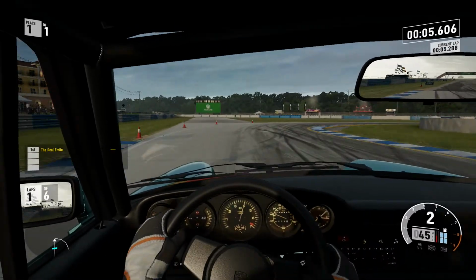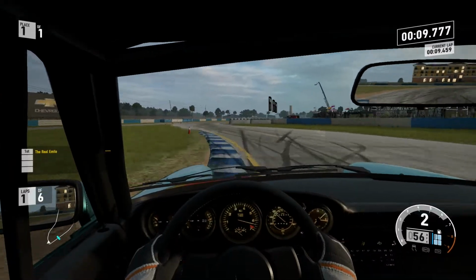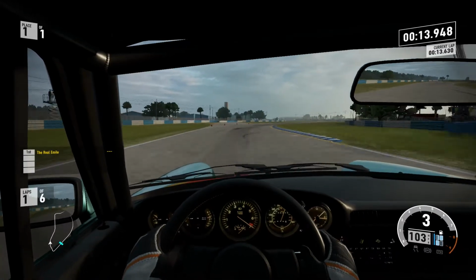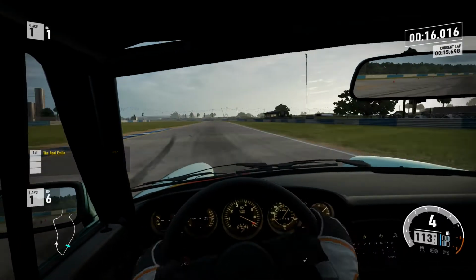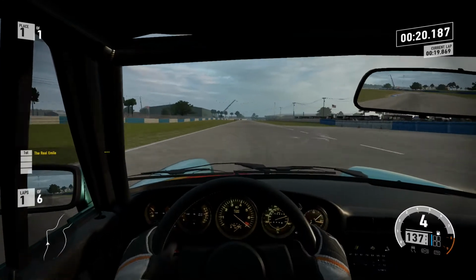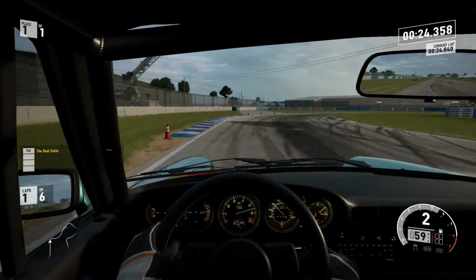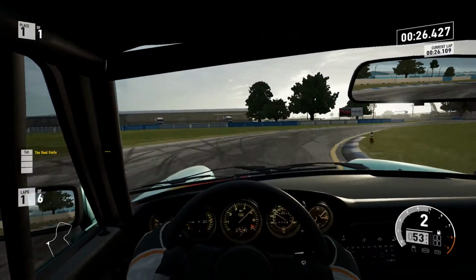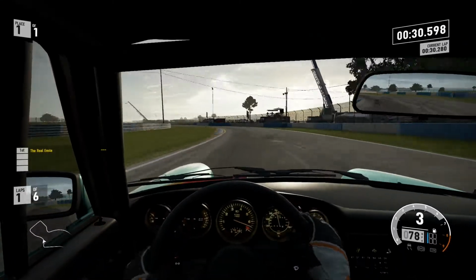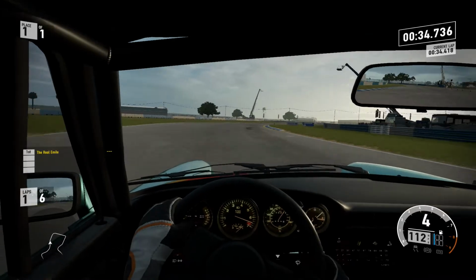It feels quicker. There is no doubt about that. It feels like it accelerates a lot faster than that did. Whoa! Ooh! Can I take this flat out? I can! Hey, this might actually not be that bad. This car's known as being the one that causes all manner of death, so yeah, this one actually doesn't feel that bad.